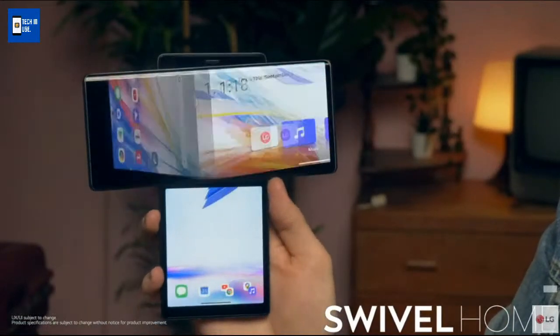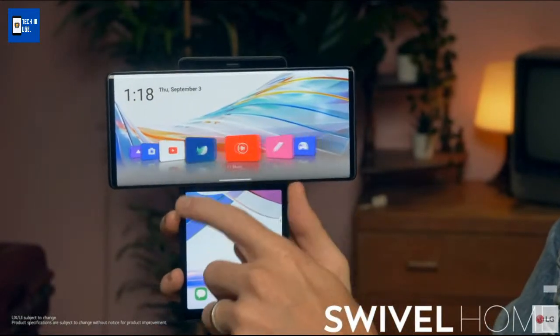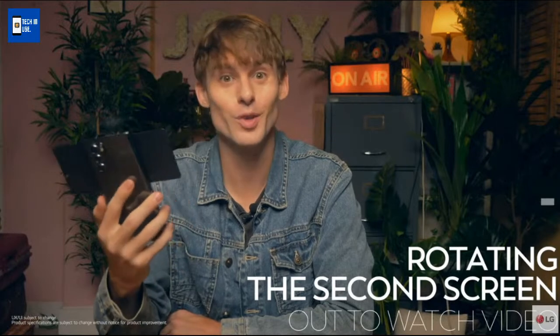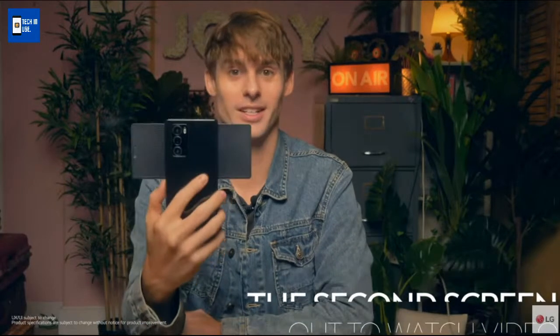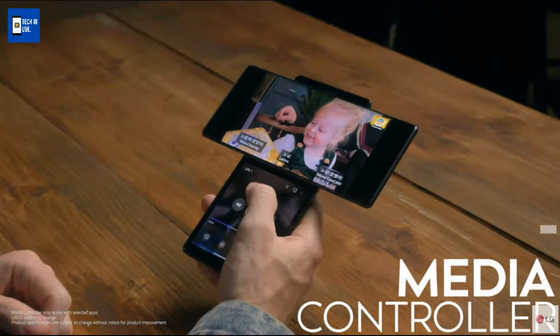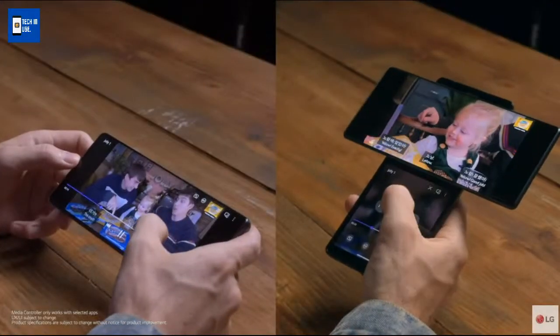On the main screen in landscape swivel mode, you immediately see these featured apps. Rotating the second screen out to watch video feels great, and allows you to watch full screen while holding the phone vertically, which does feel more like a natural position for your wrist. The second screen feels sturdy and makes a convenient, comfortable grip for your phone. And of course, this second screen opens up a whole range of possibilities when it comes to user experience innovation. Using the device in swivel mode makes the second screen UX stand out as really well thought through.